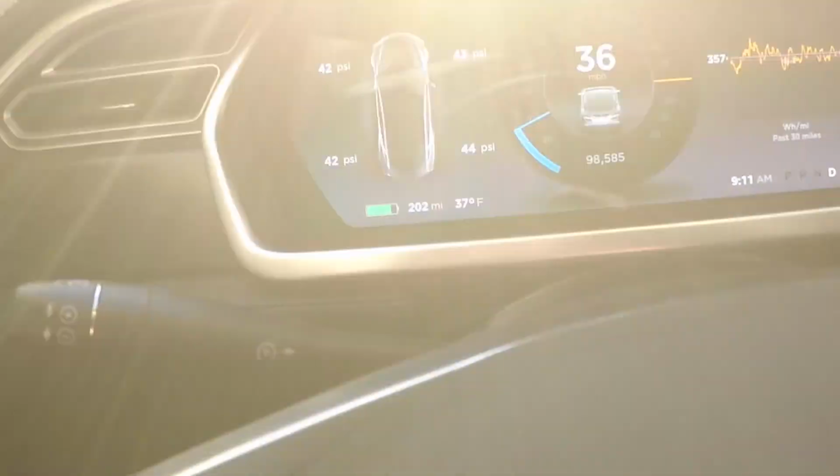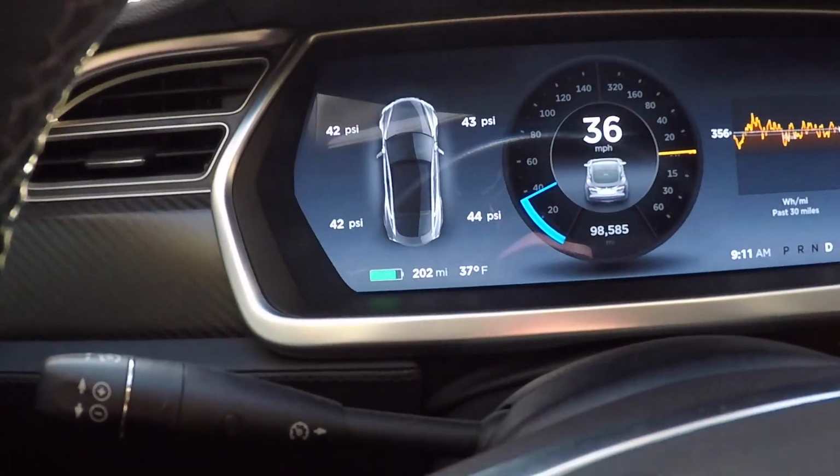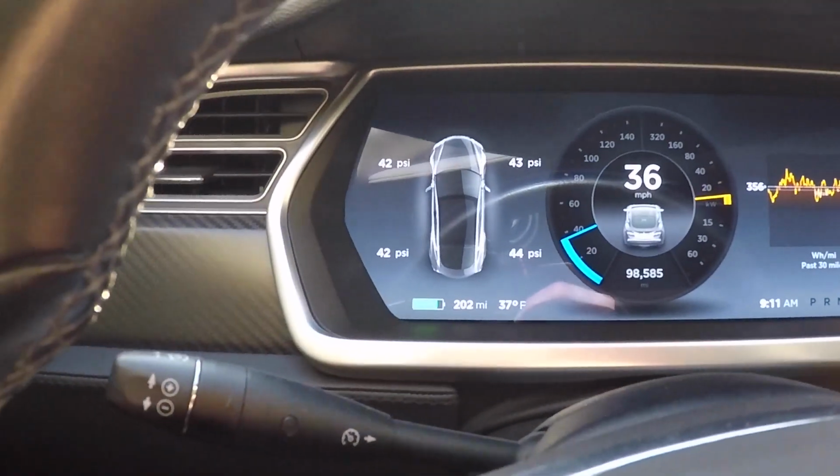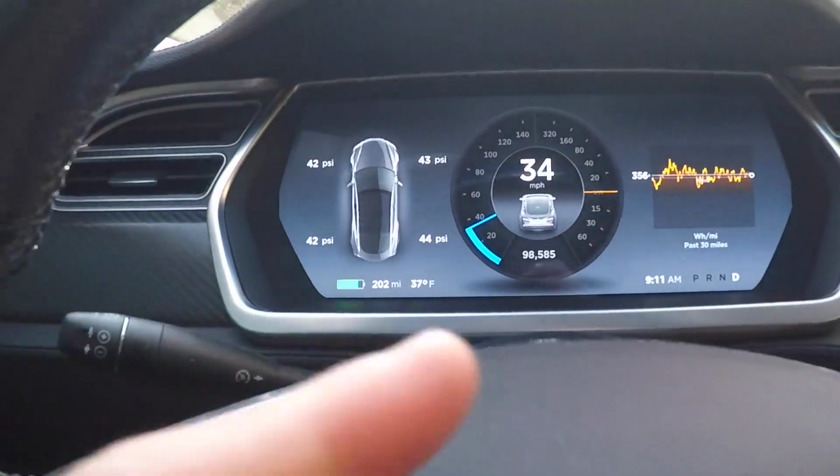The 600LT was back out, back at it, and the Huracan Performante, fantastic cars. That trifecta right there, that would be a great garage to have. Man, 37 degrees out there still, 42 PSI, and well, they were all 42. They're starting to warm up though a little bit, but it is frigid out there this morning.